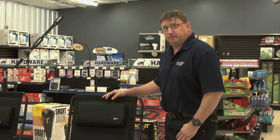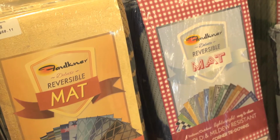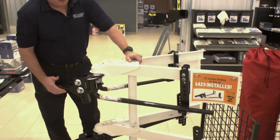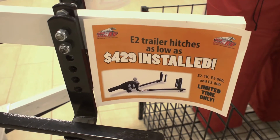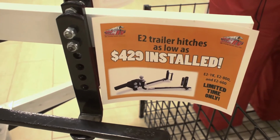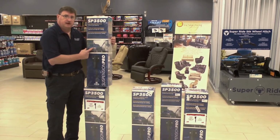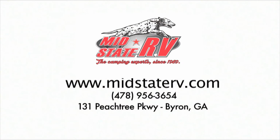Another one of our December specials we're running this month is two gravity chairs and one of the outdoor rugs for $200. As always, here at Mid-State RV, we have the Equalizer E2 weight distribution hitch, $429 installed. Also carrying over this month is a 3,500 pound tongue jack, $149 in the store, $199 installed. That's just a few of the specials we're running this month, but for any of your camping needs, come see us at Mid-State RV, exit 149.